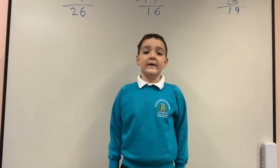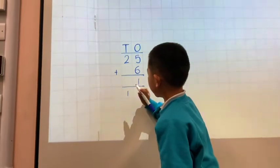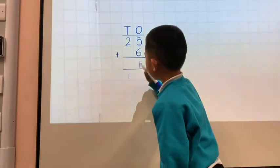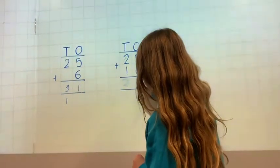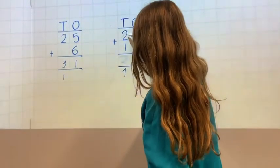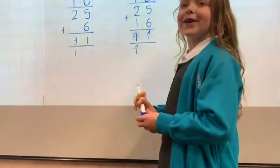In math, we've been doing column addition and column subtraction. 6 equals 1, 1 under here, 2 plus nothing equals 2, 2 plus 1 equals 3. And the answer is 31. So 5 plus 6 is 11, so we'll write a 1 here and a 1 here. And 2 plus 1 plus 1 is 4, so the answer is 41.